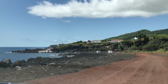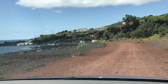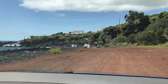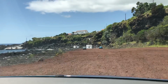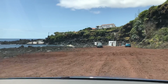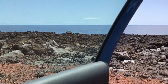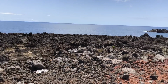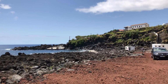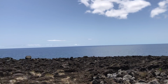Approaching the swimming hole here in Sao Mateus. Doesn't look like there's a lot of people here today. Here we are, guys, at the swimming hole. It's a really nice day to go swimming.